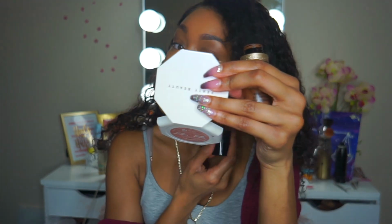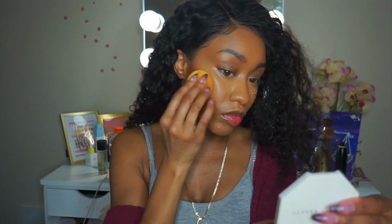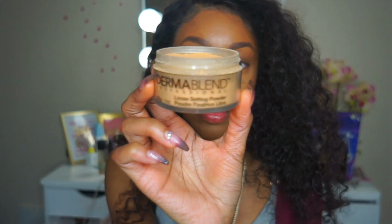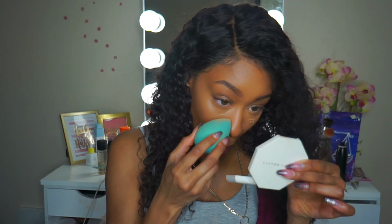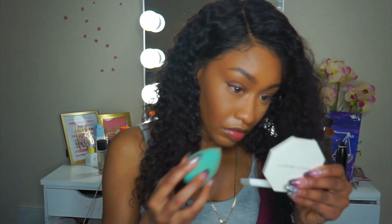Moving on to bringing back color and sculpting the face, I'm using that same Too Faced multi-use concealer in Cocoa. To set everything, I love to use my Derma Blend translucent powder in Warm Saffron, and of course my Fenty Pro Filter powder in Banana. I just love it because it gives me dimension and I don't look ashy. I strongly recommend the Derma Blend setting powder. It gives such a beautiful, smooth, flawless effect. I feel like I don't crease with this. And the Fenty Beauty is a must because it gives such a beautiful highlighted look and it keeps everything in place.